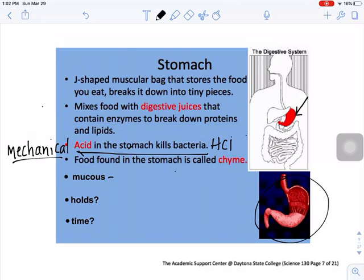So it does help that way. But that acid also helps to break things down mechanically. You also have muscles. I don't know if you can see that in here, but there are muscles that line the stomach, and that stomach will churn and break up those pieces. That's part of mechanical digestion also.